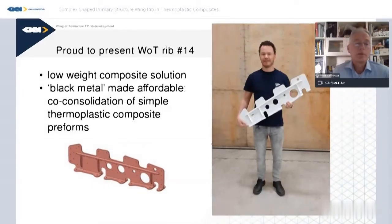You can see that there are stiffening elements on the vertical part of the rib, and the tool has to be such that when it's opened, the part can be easily removed from the tool. So a lot of effort in the development of this product has been in the tool geometry, the tool features, and the tool design. That's very critical to the success of this technology.